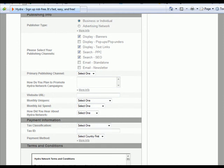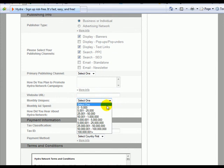You can also say, and I say this, that even though I don't have a site in the health market, I plan on creating websites to match the offers that I decide to promote. Because it makes sense, because then of course you get in there and you find an offer that you like, and then you take the time to build a website that's going to be a perfect fit for what they have. Okay, monthly uniques. How many uniques does your site get a month?